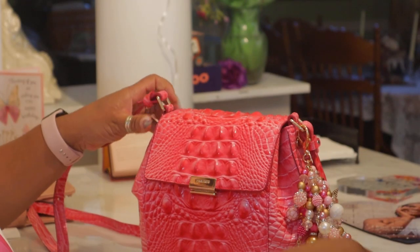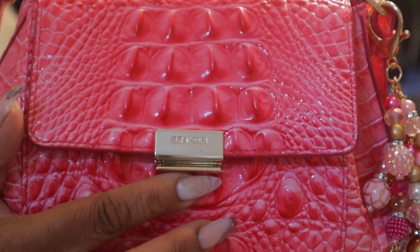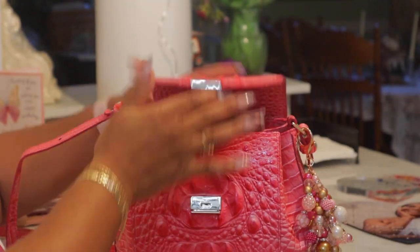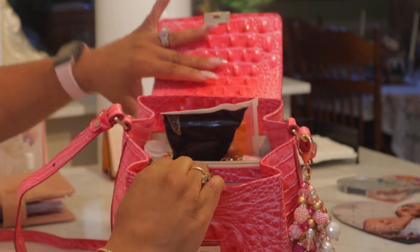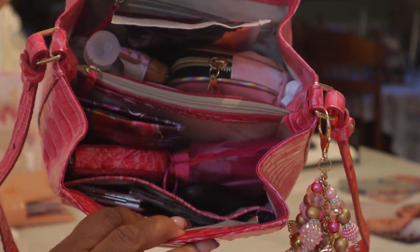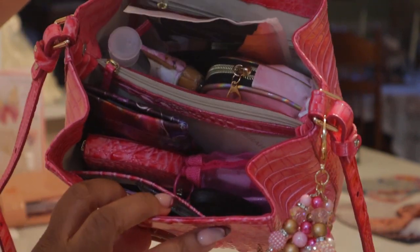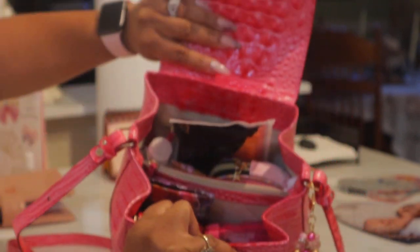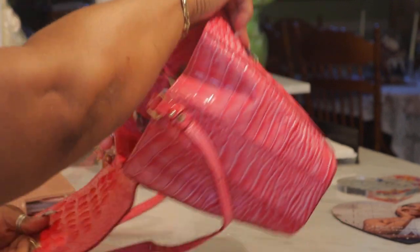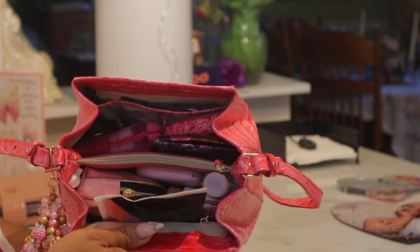Okay, so to get into the Margo, you just simply push here. You see that? And it just pops up. Now, let me show you an overview so you can see how wide it opens. Y'all see that? It holds so much. Okay, so let's jump in. Maybe I need to turn it this way so that flap won't bother you. Can y'all see that?